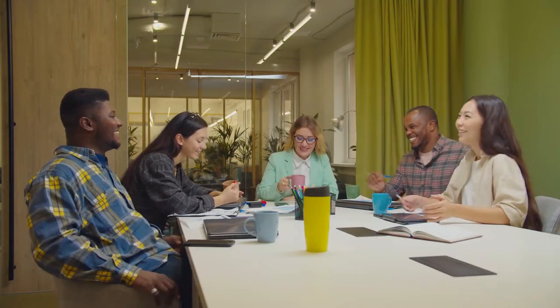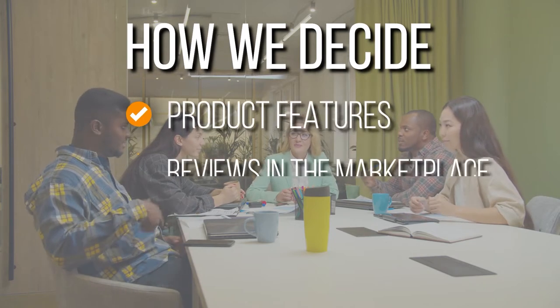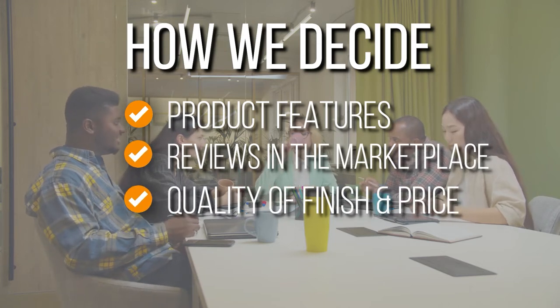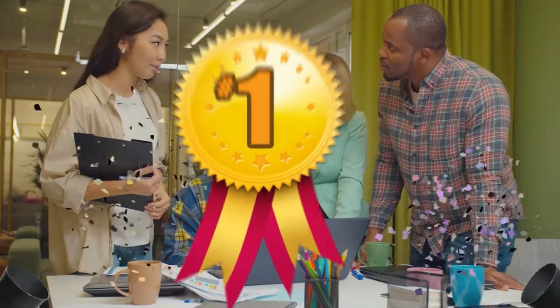The team has prepared this list for you through comprehensive research. The griddle pans that have been selected have been chosen based on product features, reviews in the marketplace, quality of finish and price. And where possible, we have been mindful of the different types of buyers. We do suggest you stick around until the end to see who wins the number one position on our list.